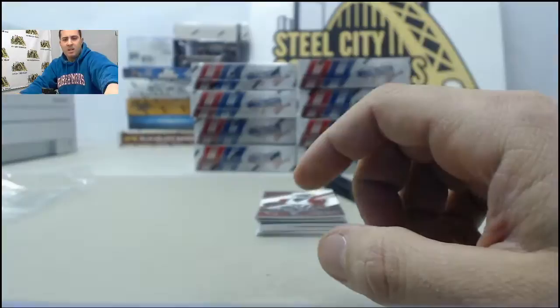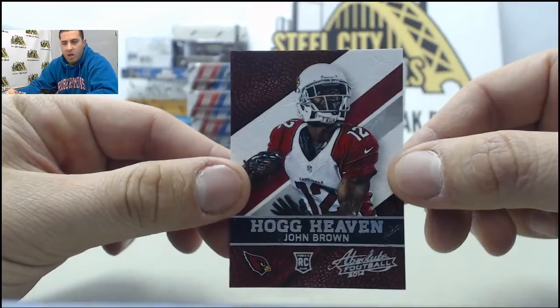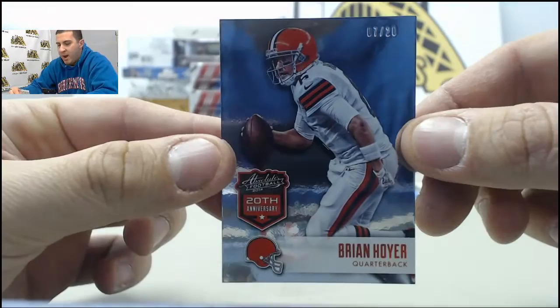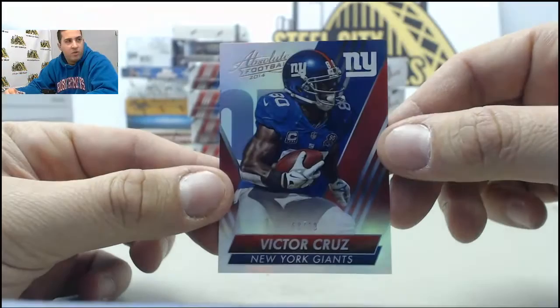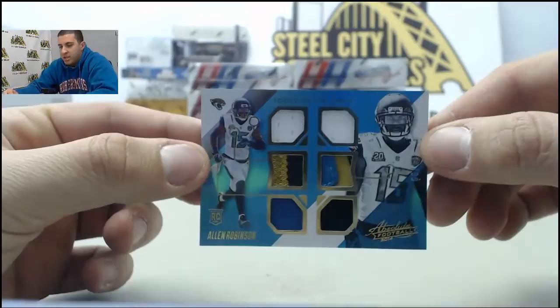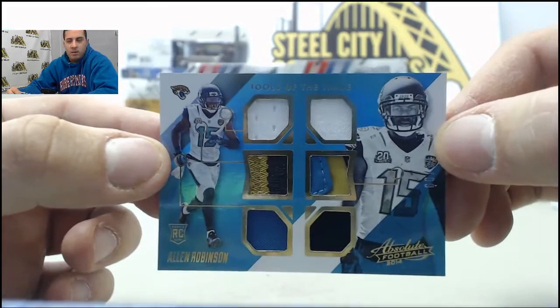Next up, going to the Cardinals, Hog Heaven, John Brown. Base card, Arian Foster. 20th anniversary, numbered to 20, Brian Hoyer to the Browns. To 99, Victor Cruz. Going to the Jaguars, oh, this is a nice one here. Looks like two patches and four jerseys, so six tools of the trade. Number to 99, Allen Robinson.